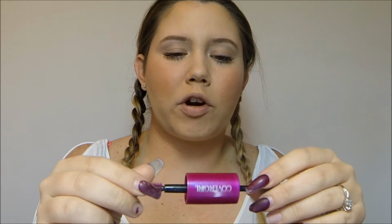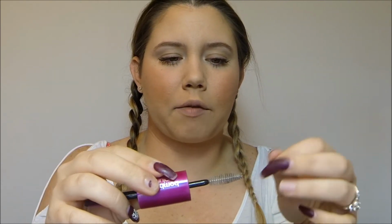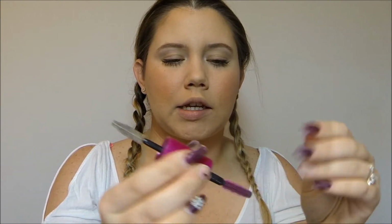I have had the CoverGirl Bombshell Volume by Lash Blast. I can't remember. But what I did was once I was done with it, I took the bottle and dispensed of the other ends and kept these for moments like this, declumping my lashes.